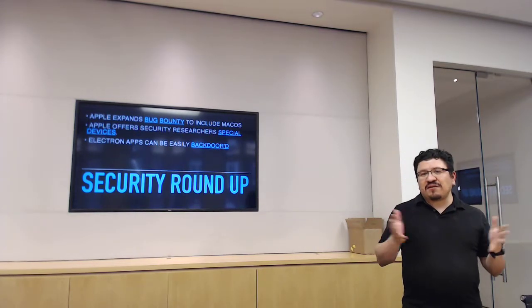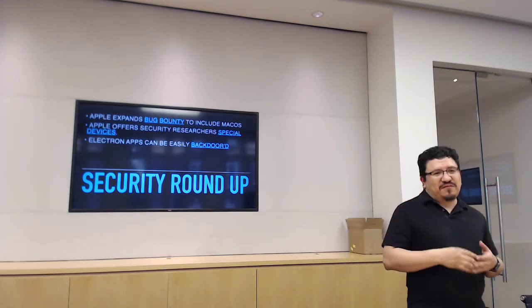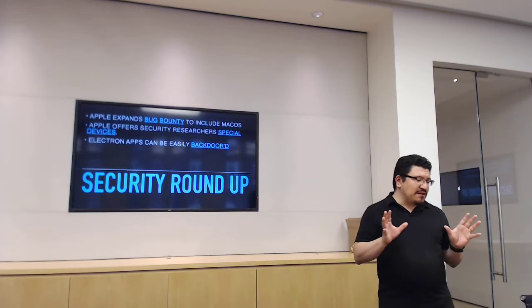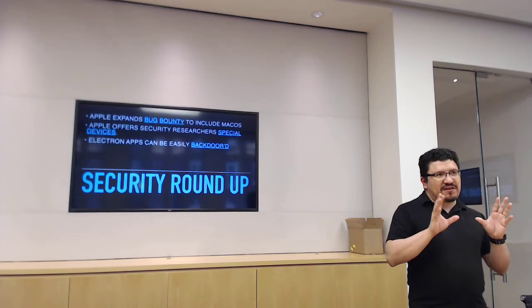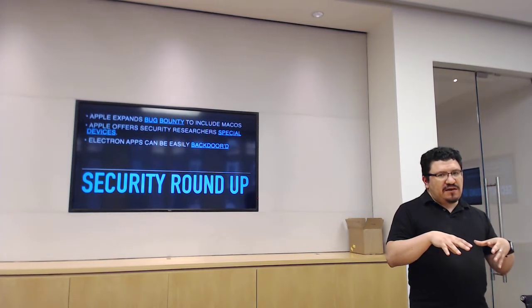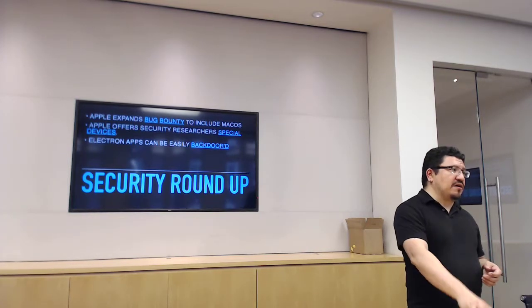Another thing that happened in a weird way is that apparently it was discovered that any Electron app, which includes Slack, Skype, Teams, Visual Studio Code, anything that uses Electron, can be backdoored. If you read the article, it gets very technical, but essentially they're calling it a feature of the way Electron apps work that allows this to happen. Based on some of the things I've read, developers consider it a feature, not a bug, so they're not inclined to close it at the moment.